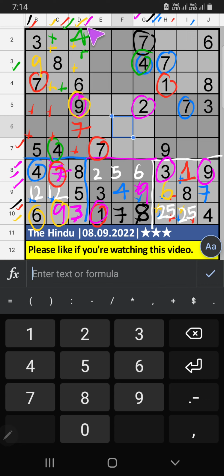Column B, column D, we have 3. 5th row also we have 3. So 3 can't come in these cells. Then 3 is confirmed here. Column D, 2 numbers are remaining. 1 and 2, they will come in one of the 2 cells. We will confirm later.